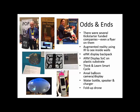Other odds and ends. This was an e-ink display associated with a camera on a backpack. Everyone needs one of those. Augmented reality is all over the place. This actually relates to one of the things that Bill was talking about, using IR to see behind walls and see stuff in the walls. So it's some sort of augmented reality, so you can do it on your phone, right?